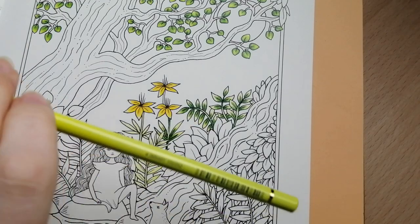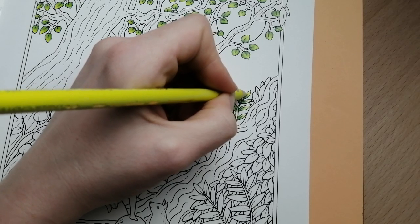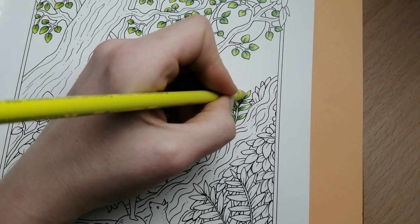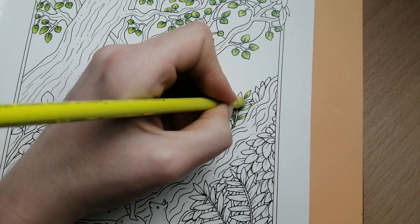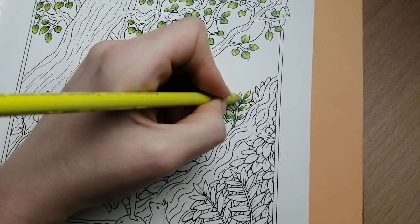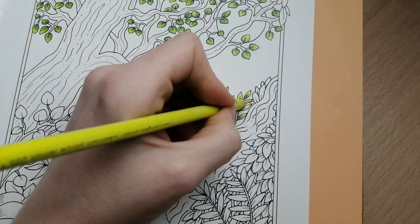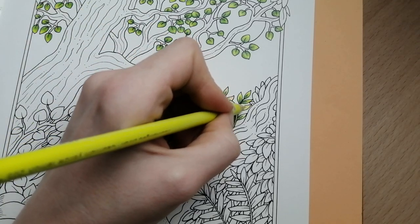Right, back to that palest green. We're just going to layer that up now over the top of everything. Deepen up that base and blend those other greens into place. There we go.